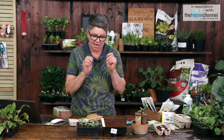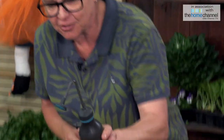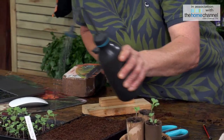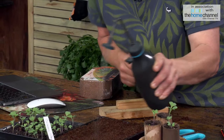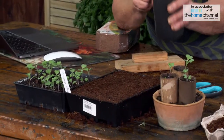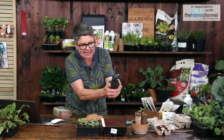Okay. Right. So, there it goes. And then watering. Key. Watering and light, guys. So important. Now, when it comes to watering, this is my go-to gadget. This little guy with this fine nozzle. Because look, you can control it just by squeezing. You control it.